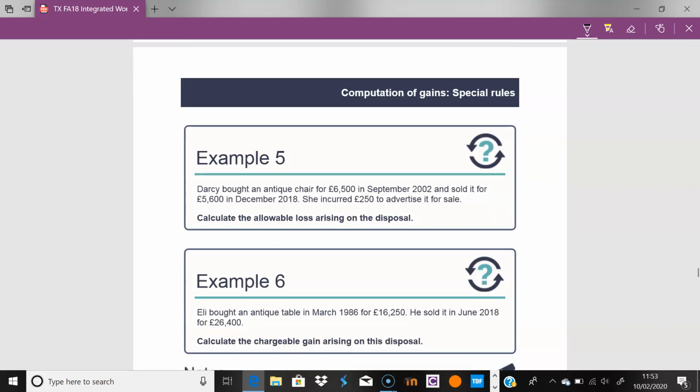So here we have a scenario where Darcy bought an antique chair for 6,500. Under normal circumstances, HMRC do not want you to enjoy. If they're restricting the amount of chargeable gain you have, then you can expect that they restrict the amount of loss you can use. So, you bought a chair for 6,500. You sold it for 5,000. Under normal circumstances, this would look like this. You sold it for this.